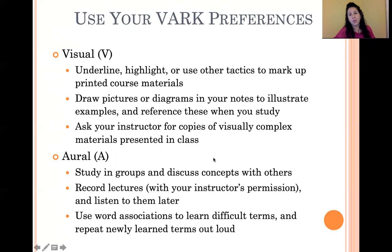Ask your instructor for copies of all of the different materials, right? That's why I love to post up the PowerPoint slides for you, because you can come back to it at a later date and time, and it helps you to remember.